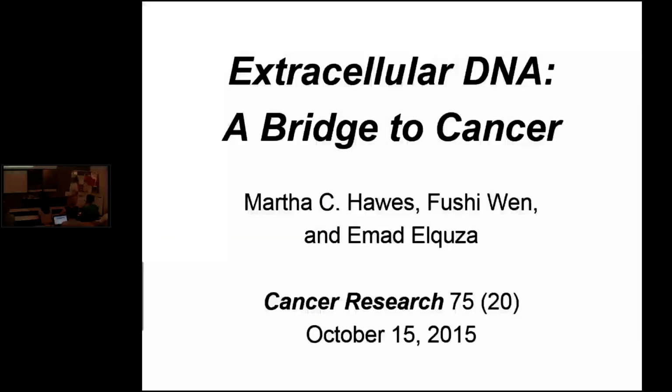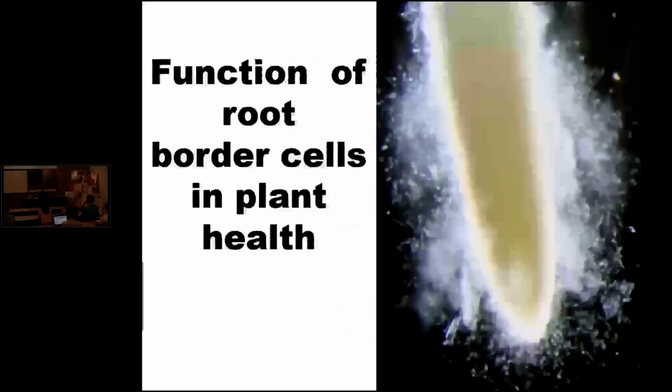Okay, so what I'm going to do now, I also have a copy of a snapshot article that Fushi and I wrote with Amato Kuzo over at the Cancer Center, and I've got a couple of copies of that if you'd like to see it. What I'm going to talk about today is the function of root border cells in plant health, what they are, why we call them that, and how they got us trapped in looking at the same responses as functioning in humans.